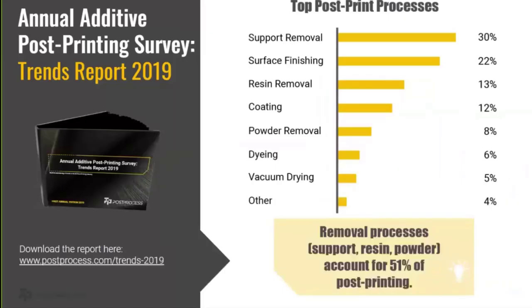So PostProcess, in collaboration with the Society of Manufacturing Engineers, or SME if you're familiar, last year conducted the first ever additive manufacturing post-printing survey. The report provides an in-depth look from the end user perspective of the common practices and challenges in 3D post-printing today. So what you're seeing here shows you how time-consuming the support removal process is across all additive manufacturing technology. The support removal processes account for 51% of post-printing. These numbers show that automating this process and reducing the amount of time operators are spending performing support removal is really key for scaling printing operations.